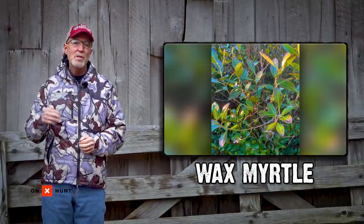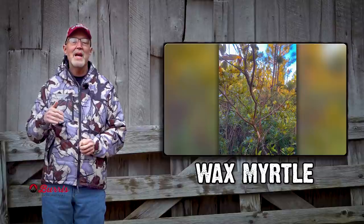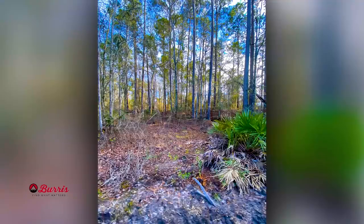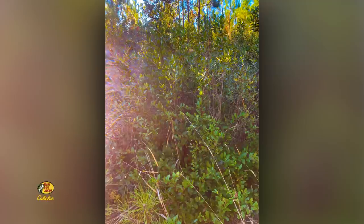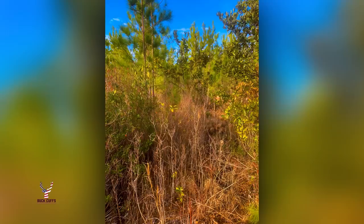Wax myrtle is a native species, but it can spread easily in areas that have been disturbed, like after a timber harvest. In pine country, where there's often disturbance, you know, thinning the stand or replanting the stand, opens up areas for wax myrtle, sweet gums, and other invasive species to take over the understory and outcompete maybe even the pines and certainly the native grasses and forbs.